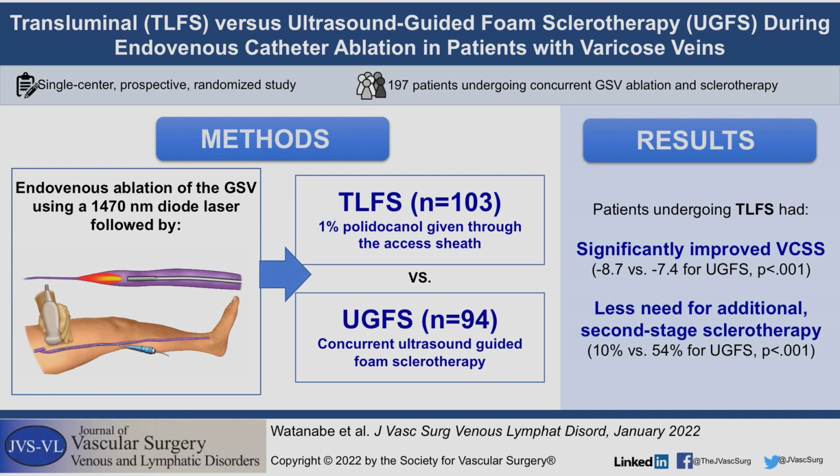endovenous laser ablation and concurrent 1% polydocanol foam sclerotherapy, which was placed through the access sheath, called transluminal injection of foam sclerotherapy, or TLFS, to those with endovenous laser ablation and concurrent direct puncture that was ultrasound guided with foam sclerotherapy directly into the branch or tributary veins.